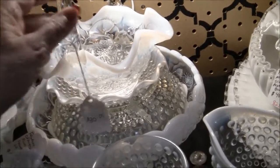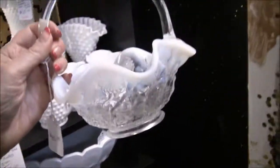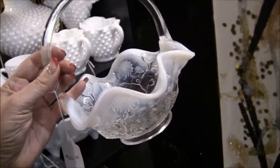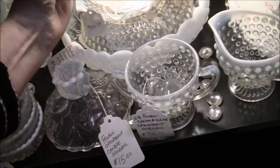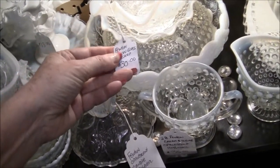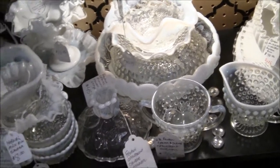Moon glass basket. I love it. Moon glass. That is really beautiful. Don't you love that? Moon glass. I've never heard of it. You learn something new every day. And what I like about antique malls is that they're real smart people who put exactly what it is there so you don't have to guess. Moon glass Fenton. Because it's not marked on the bottom of the item.